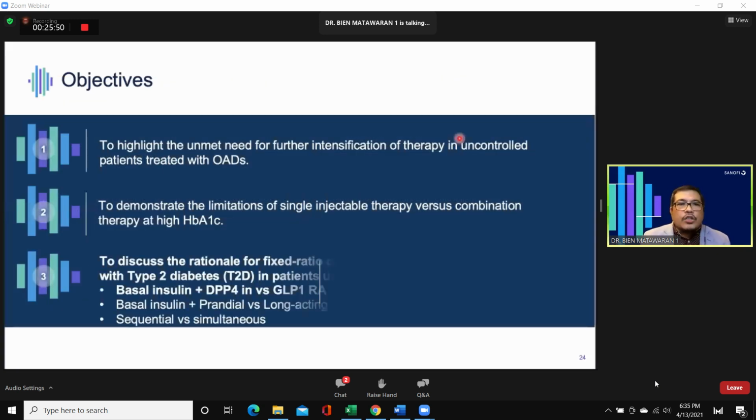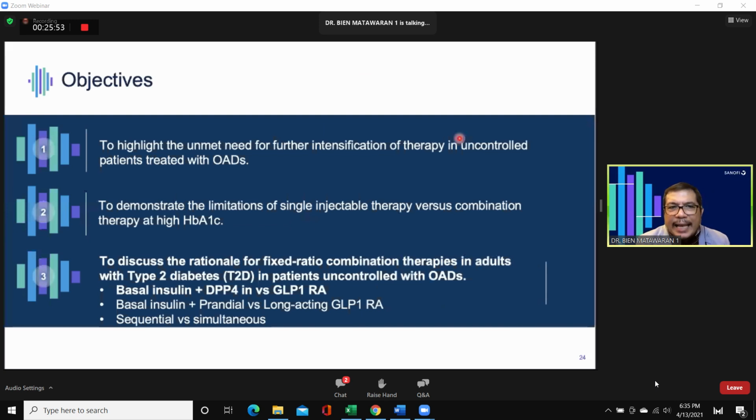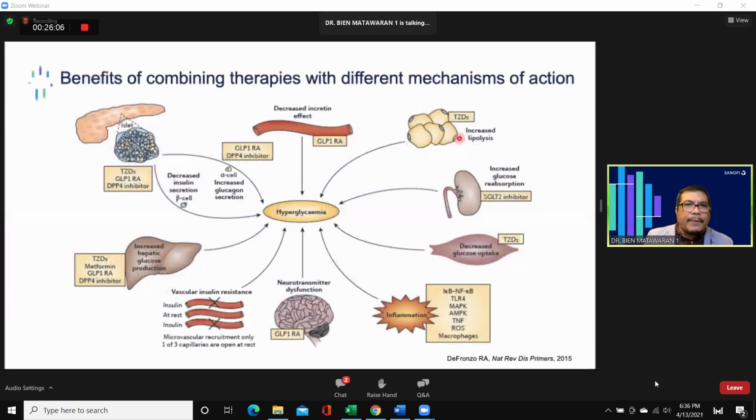Okay, so with that, we'll try to discuss now the rationale of a fixed ratio combination therapy for those patients uncontrolled on oral anti-diabetic drugs, specifically looking at a basal insulin with an incretin-based therapy. Okay, so why particularly that therapy? Earlier, we showed a very simple slide on the natural history of diabetes, but we now know that there are a lot of mechanisms causing hyperglycemia in patients with diabetes. So we now know that the brain, appetite, the kidneys, and the adipocytes play important roles. That's why we recognize, for example, the ominous octet as part of the pathophysiologic mechanisms of diabetes.